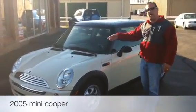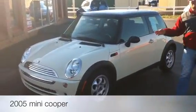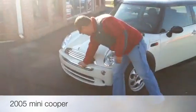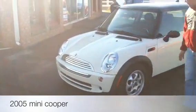Today, this is the car you're talking about. This is a 2005 Mini Cooper. As I was telling you, it was hit right here in front of you where we showed you. All this has been fixed. Good looking car. Paint's no difference.